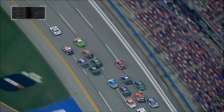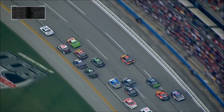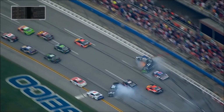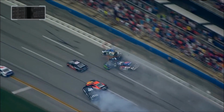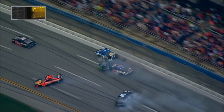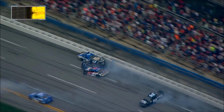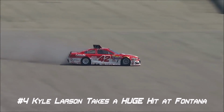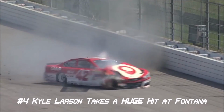Truex into the tri-oval. Contact between Truex and Allmendinger, and then Cole Whitt turns Kevin Harvick up and into the wall, and Stenhouse and Allmendinger slide along and crash with Truex. Caution is out. Race is effectively over. And around goes Kyle Larson.